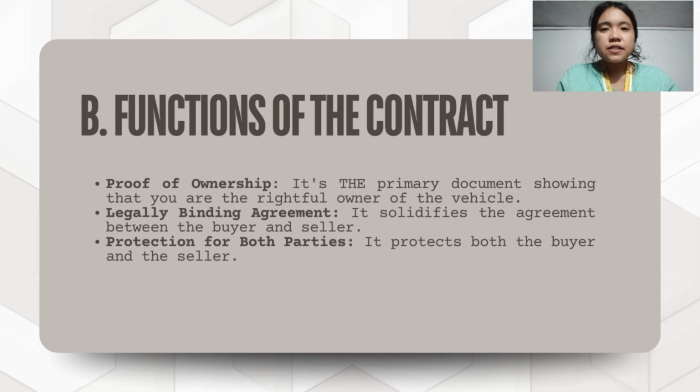It also serves as a protection for both parties. It protects both the buyer and the seller. The buyer is protected from later claims that someone else owns the car. The seller is protected by proving they already transferred ownership, so they're not liable for any future accidents or violations committed by the new owner.